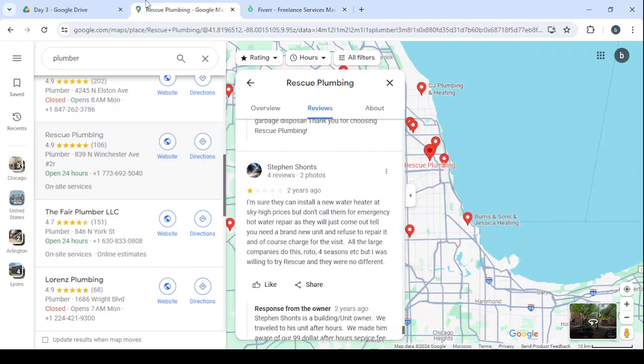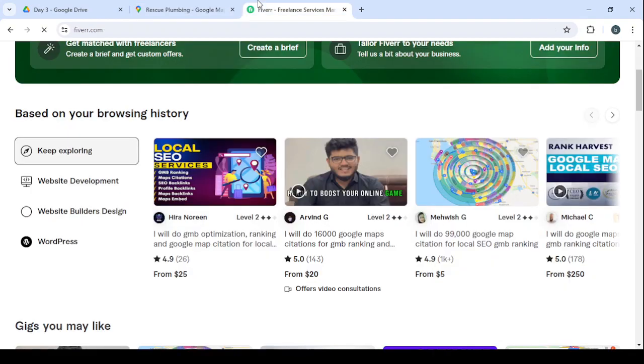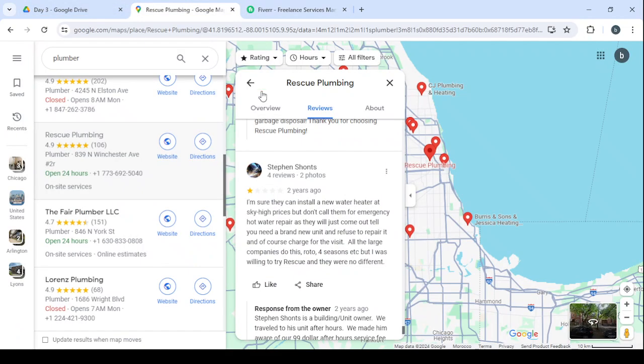So for example, let's say Rescue Plumbing paid you $100 to remove this bad review, and you pay this freelancer $25 to do the service, and you will be left with $75 in your pocket without learning any skill or delivering the service yourself. You'll just need to reach out to the business and convince them to purchase your service, and then you repeat the method again and again with other business owners, and then you will be left with a lot of money. So I think, guys, you get the idea and you understand the method.